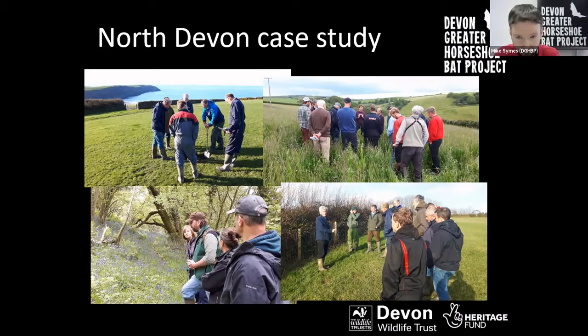Four members of the group have received BATworks grants. That's been for orchard creation, new hedge creation, and fencing to reinstate cattle grazing on an area close to the roost. And we try and do it strategically as well.